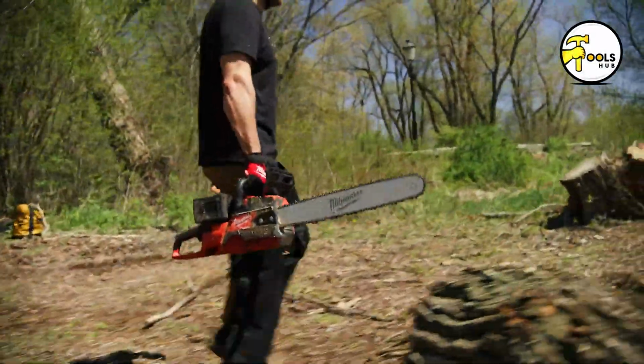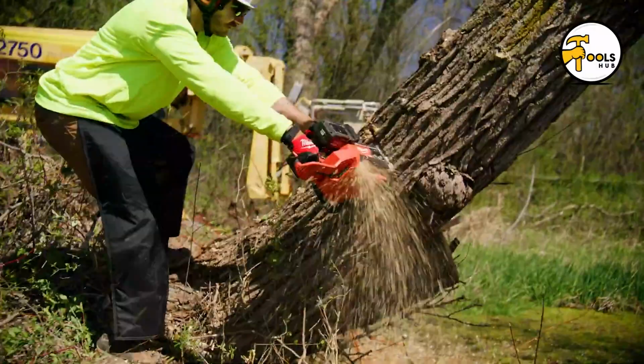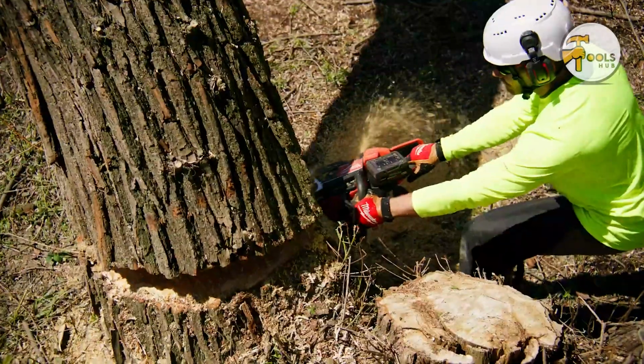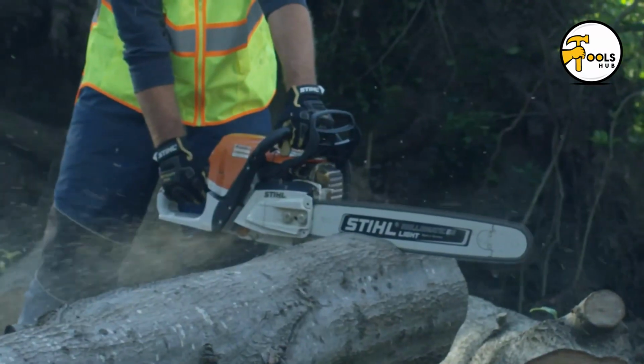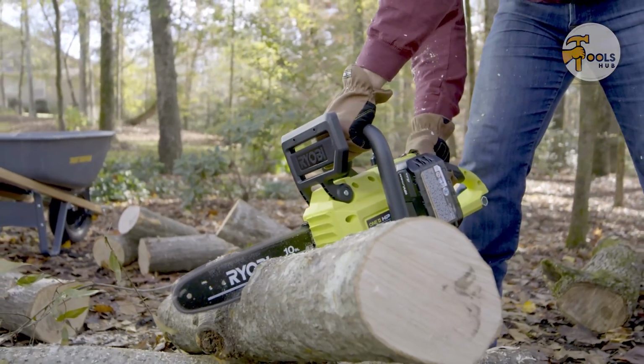If you're in the market for a chainsaw, you've got some solid options to consider, each with its own flair and features tailored to different needs. Now, let's see what makes these cordless chainsaws best, so you can figure out which one's the perfect fit for your cutting adventures.